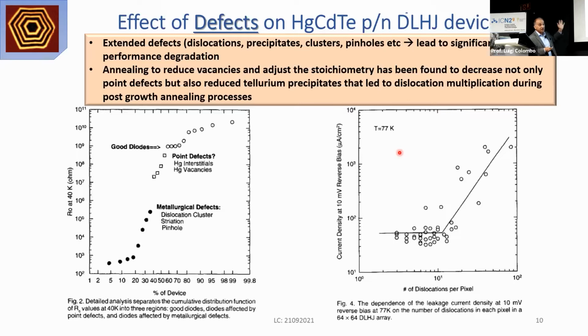Okay, so let me talk about the other defects, which are also important, and there are plenty of them in TMDs. Those are dislocations, grain boundaries, and so forth. So this is just the effect of dislocations on the current density of a P-on-N double layer heterojunction device of mercury telluride. So this is the number of dislocations per pixel. We should have done it in density, but this was done per pixel, and you can see that below a certain number you have a fairly low leakage, but above, you have a large increase in current density.